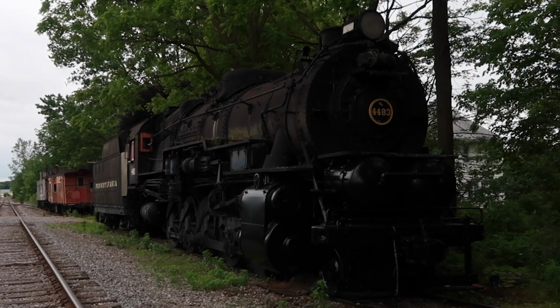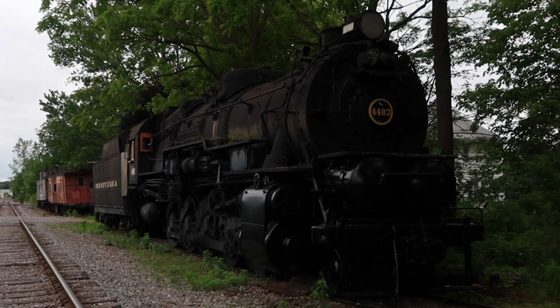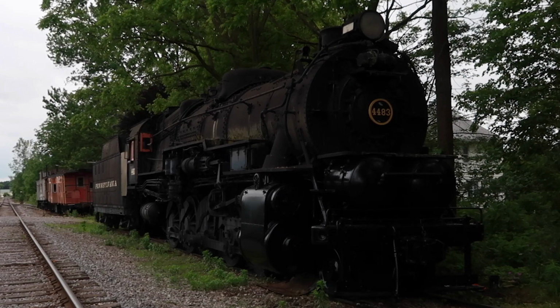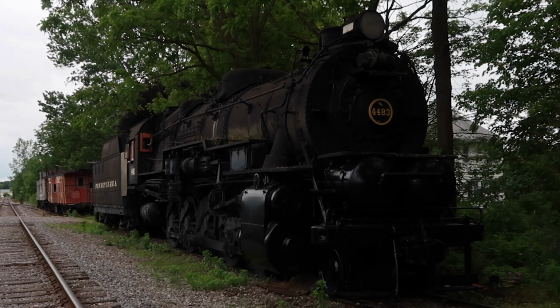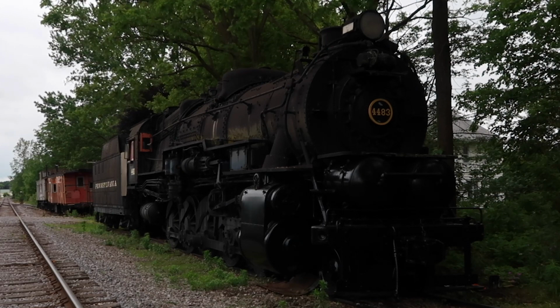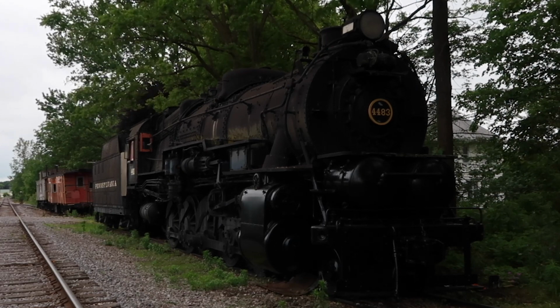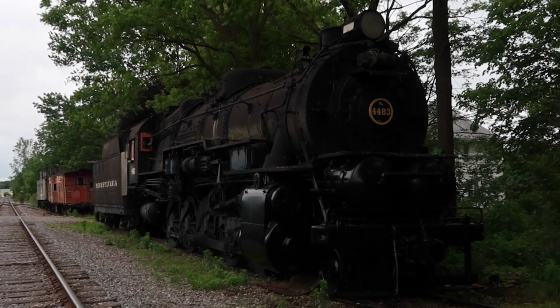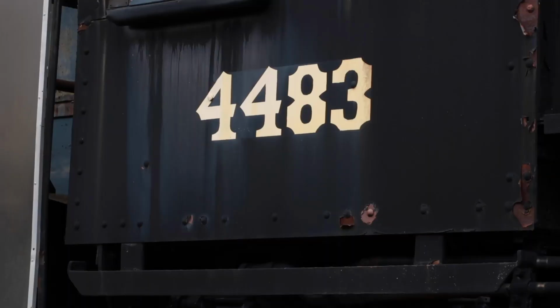And speaking of steam, Hamburg is also home to PRR 4483, the last surviving I-1 of the Pennsylvania Railroad. According to trainweb.org, 4483 was built in May of 1923 by the Baldwin Locomotive Works in Eddystone, Pennsylvania for the Pennsylvania Railroad. In February of 1931, it was converted into an I-1SA and went on to serve different divisions and regions of the Keystone State in the 1940s.